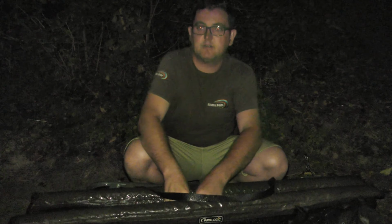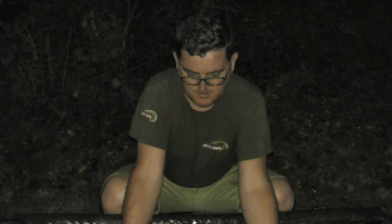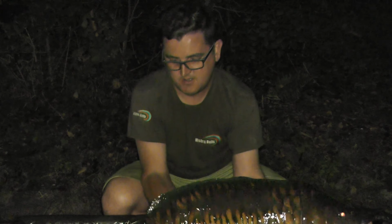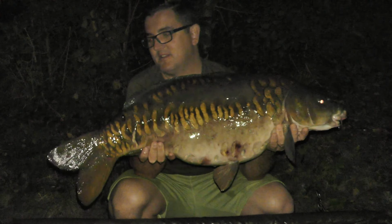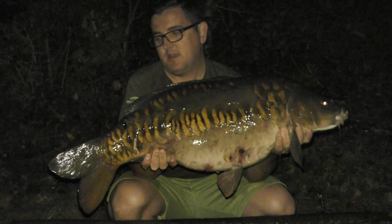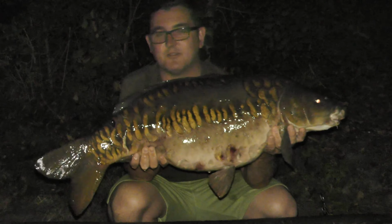Right, so this is effectively my biggest fish from the Fend rod. Be nice if these came out in daylight, I tell you. There we go. Nearly 10 pounds heavier than the last fish. 25 pounds. It's absolutely stunning. Zip linear from the Fend rod.